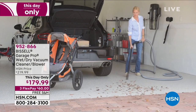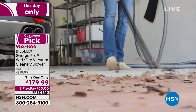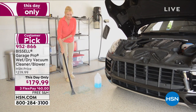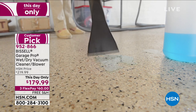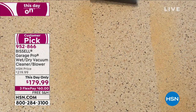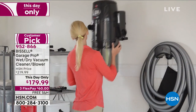But take a look at your screen right now. This is the Bissell Garage Pro Wet and Dry Vac. You can also use it as a blower to blow all of those leaves. So let's think about the stuff that's on the ground in our garage, in the driveway, the walkway, the outdoor stairs, the patio, the dirt, the sawdust, the sand. And then at the same time, sometimes we get that water leak, or there's a spill and you got to clean up the wet mess as well.